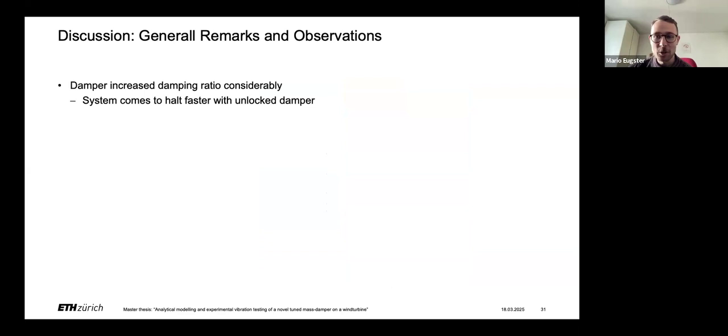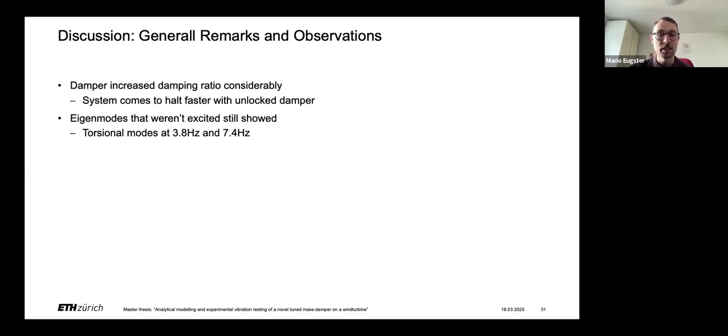Now we just wanted to mention a few general remarks and observations we've made. Firstly, the damper works very well when the system balances itself out after the excitation stops. We saw that with an unlocked damper, the system comes to a halt much faster after the last vibrational input. This shows that the damping ratio was increased considerably. This makes total sense, but it was still impressive to see just how much faster the system stopped oscillating compared to when the damper wasn't free.